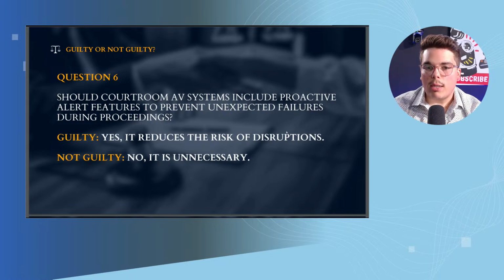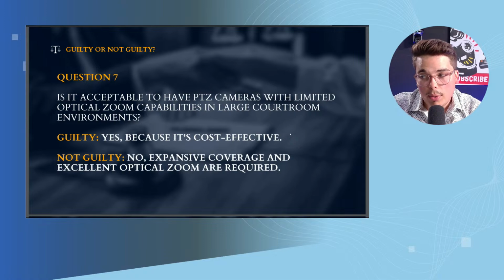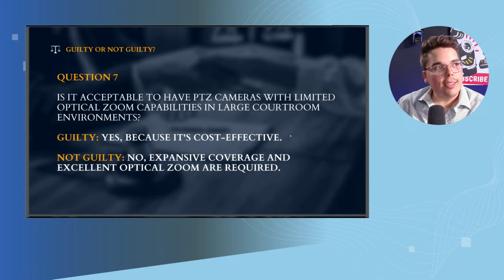Okay. Question number 7. Is it acceptable to have PTZ cameras with limited optical zoom capabilities in larger courtroom environments? Guilty, not guilty? This is a tough one. I'm actually going to say not guilty. I think it's important to have accurate optical zoom, whatever is necessary for the size of the courtroom. So I'm going to say that it's going to be important to them. Verdict is not guilty. You need that expansive coverage. Like I said, our Move SC, our Move 4K, and our Link 4K, if you need Dante integration, all come in 12x, 20x, and 30x optical zooms.